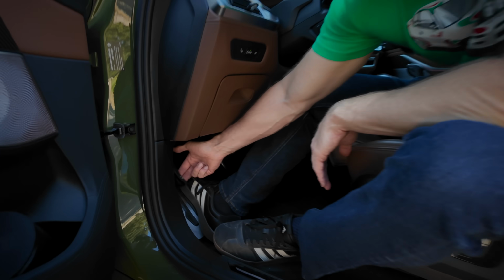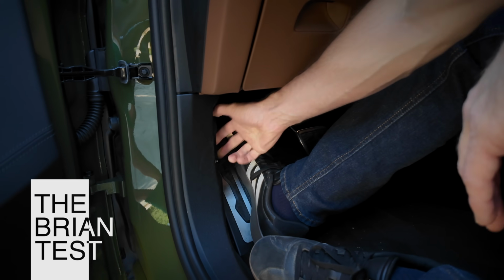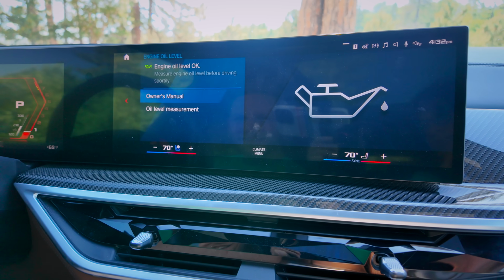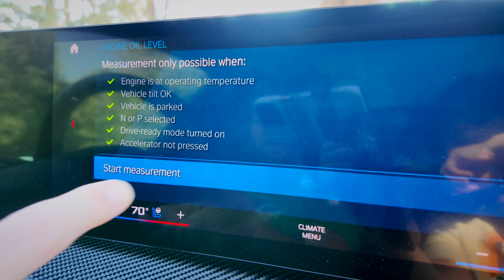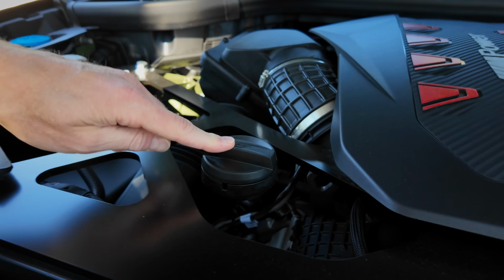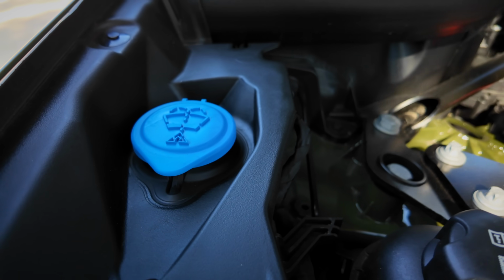And now let's take a look under the hood in a test inspired by my buddy Brian. Here's how you open the hood on a BMW X5. No dipstick. There's a quick little readout that'll tell you if your oil level is good. And if you really want to know the oil level, it can do a deeper dive and it takes a little time. Here's where you add oil, and that's where you can put the washer fluid.